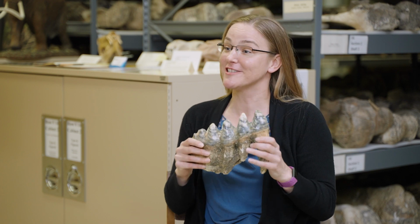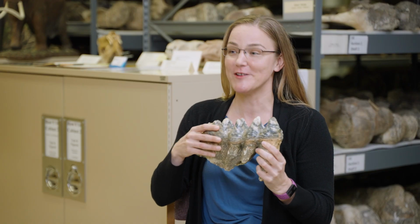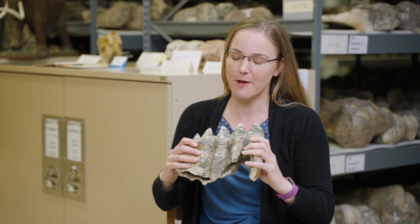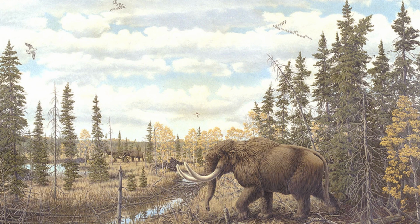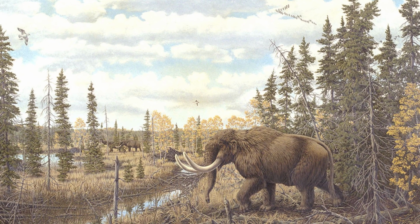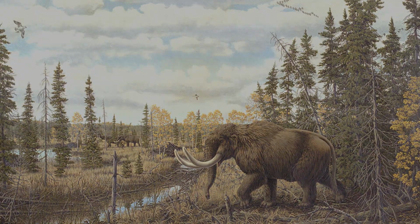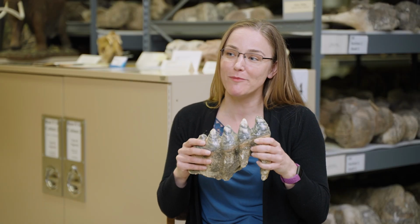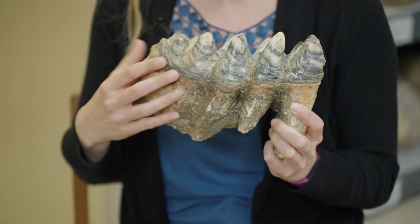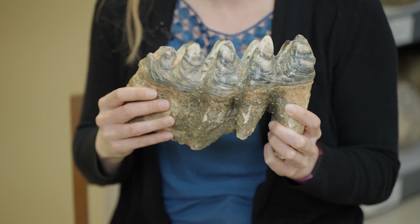This is a mastodon tooth. That's huge. This is one tooth. So it's a molar, like the teeth that you have in the back of your mouth. And a mastodon was an elephant-like animal that used to live, and it used these teeth for chewing on things like leaves. But what I really like about this tooth is the coloration and the design that has happened over time as this tooth became a fossil.